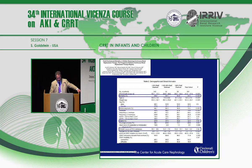If we look at what I think may be the most important study in the PPCRT, we trichotomize this, and I think I made up that word. We look at the difference between less than 10%, 10 to 20%, and greater than 20% fluid overload in the CRRT registry. And we did find increasing mortality between the middle group and the lower group, but not between the more fluid overloaded group and the middle group. We found greater prevalence of sepsis in the middle group versus the lower group, but not in the upper group versus the middle group.